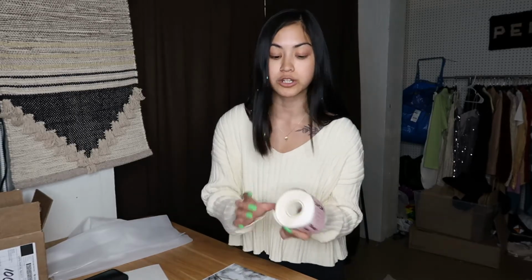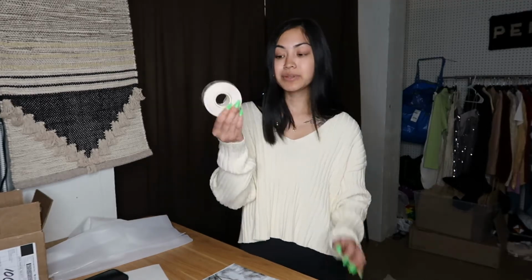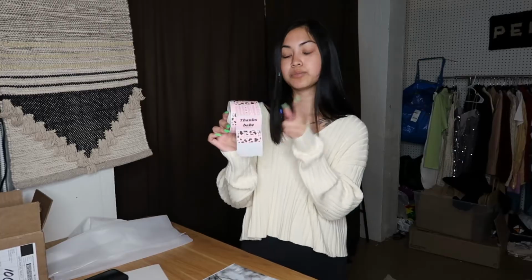Poshmark also really likes it when you write handwritten notes. I personally don't have enough time for that, so I like to personalize my packages in another way, and one of those ways is by using customized stickers. This is something that I create with my Rollo printer, which is a thermal printer. I think a roll of stickers is around $10, but I believe there's around like 3,000 stickers in total. I designed stickers and then printed them on my Rollo.